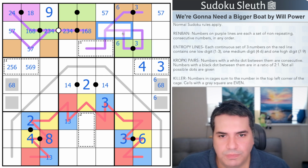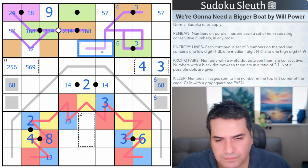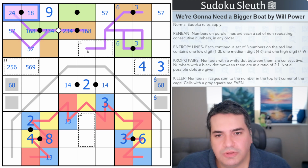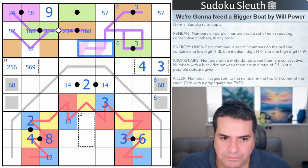So essentially I have purple and 5, 7, 9. Now thankfully 5, 7, 9, there's no combination that adds up to 11. Yes, that's a fair statement. And whichever one of the black KROPKI dots, whether it's 1, 2, 3, 6, 2, 4, or 4, 8, none of them add up to 11. So essentially I have one of these purple cells in here, and purple is 1, 2, 4, 8.